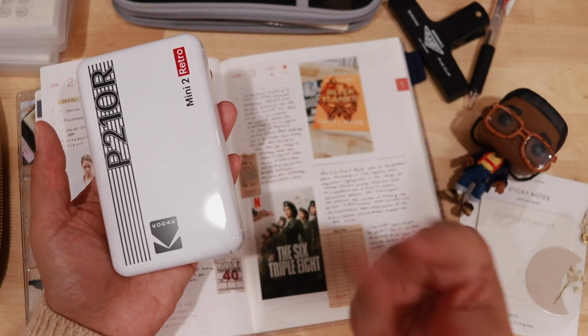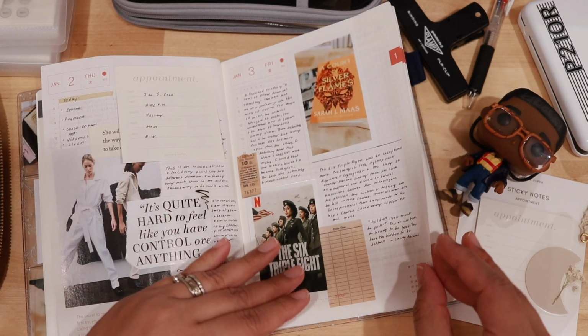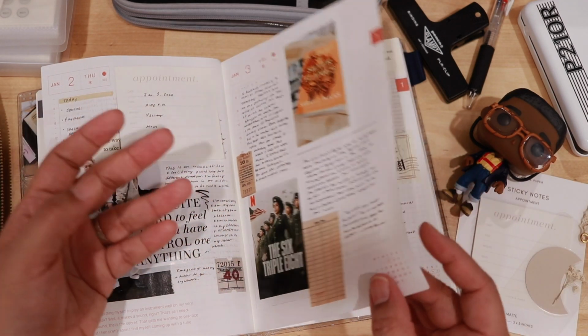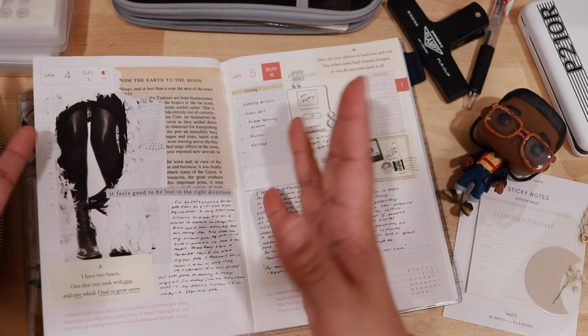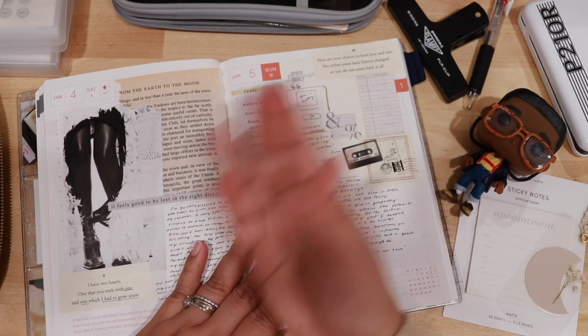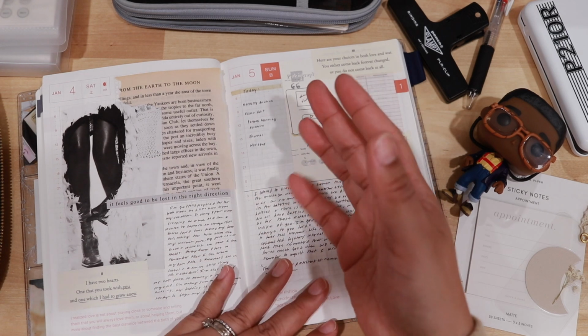This was a gift, but I do like how the pictures come out. They come out very vibrant, so I do like that. And I kind of use the same color or tone preset that I want in my printer. Then I like using a combination of what's happening, any type of words.